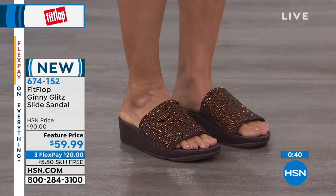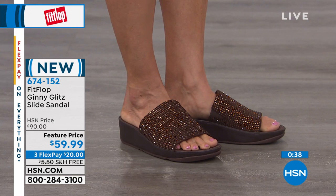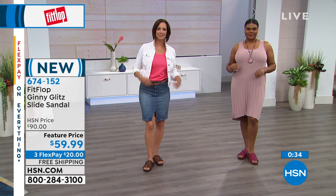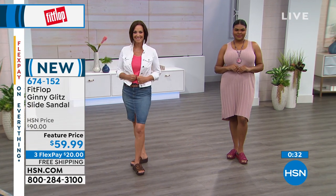I can't stress to you enough how absolutely comfortable these shoes are. I personally buy them, and I see a lot of the hosts wearing the next shoe that we're about to show you all the time.